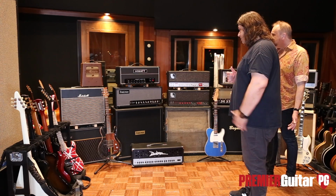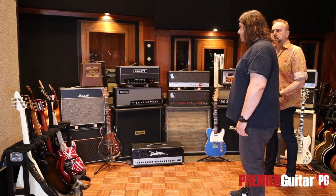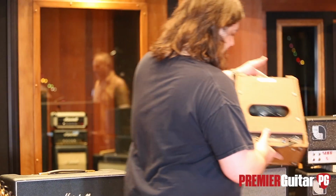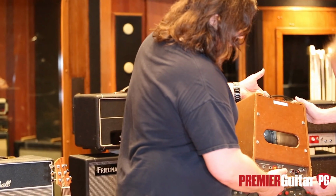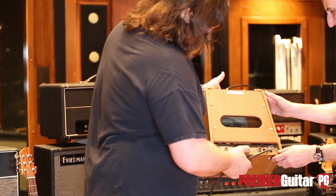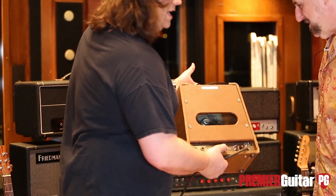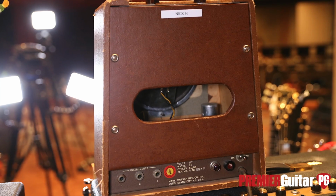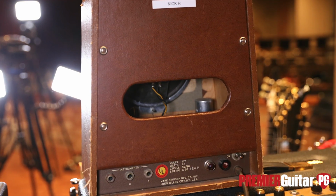Now, is that from the 40s? It looks like the kind of thing that would come with a lap steel or something. Yeah, it's from the 40s, and even if you look at it, it's got two tubes and a transformer, and a couple wires, and an 8-inch speaker. That's awesome. I don't know if you guys can see that, but it's really cool. It's got one setting, on.